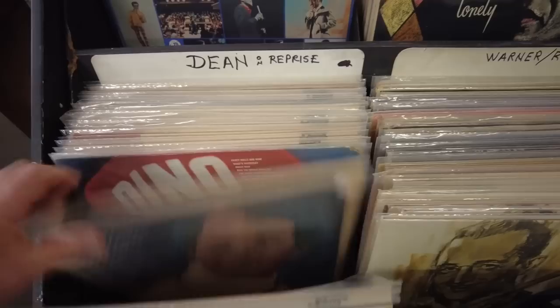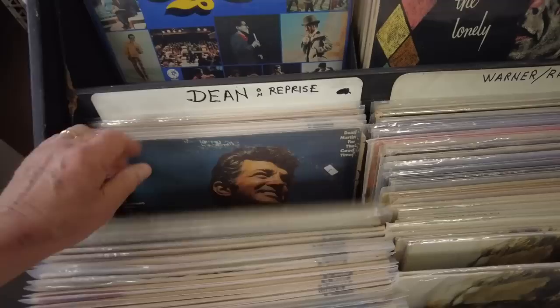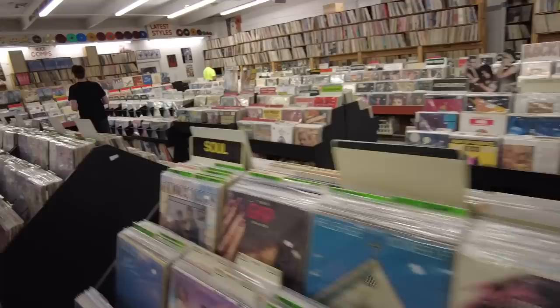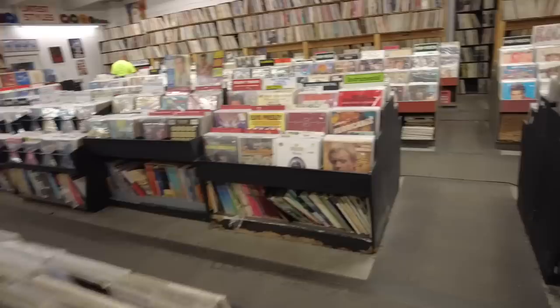But I went through the Dean section, and I did find, you'll see it in a minute, I did find, oh, wait. It must have been another Dean section that I found. I found something. You'll see that in a few minutes. There's a soul section. I know a lot of people watching this are saying, God, I wish I could stand there and go through records and see what's there.